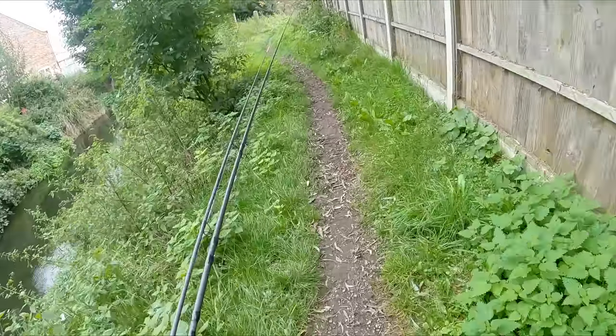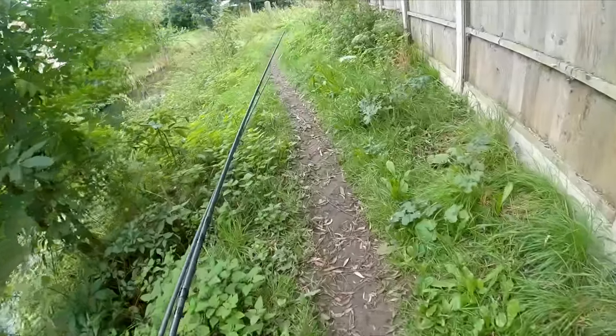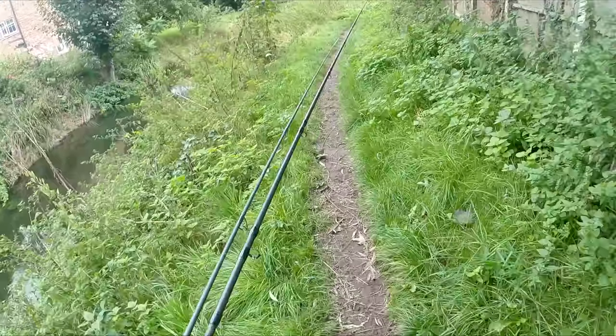Only a few minutes to go, I had to run to the next spot where I think there was a chance of getting a different species, and then I only had one or two more minutes left of fishing before we had to leave and go and do the school run. Guys, I'm not lying to you right now, I literally have like 2 minutes left.